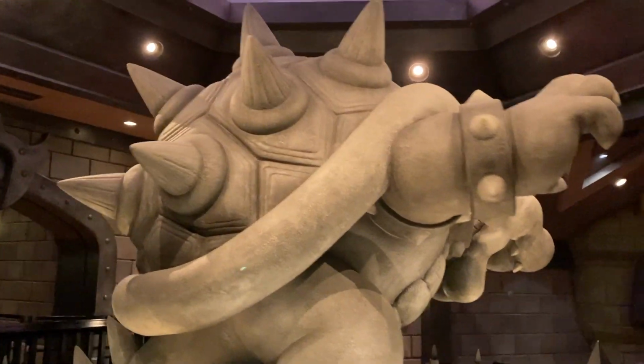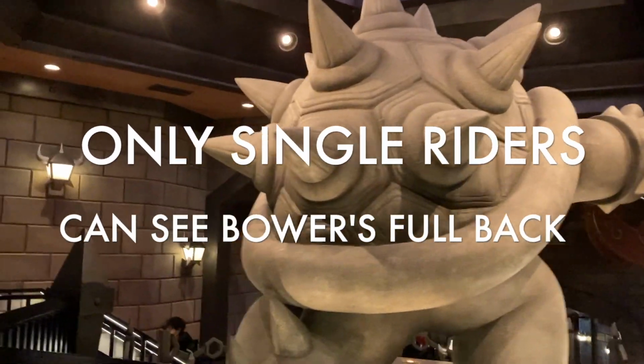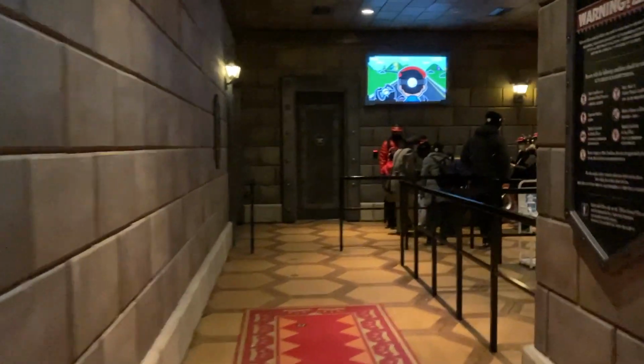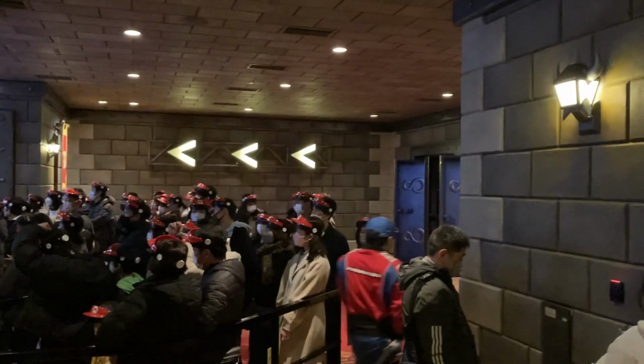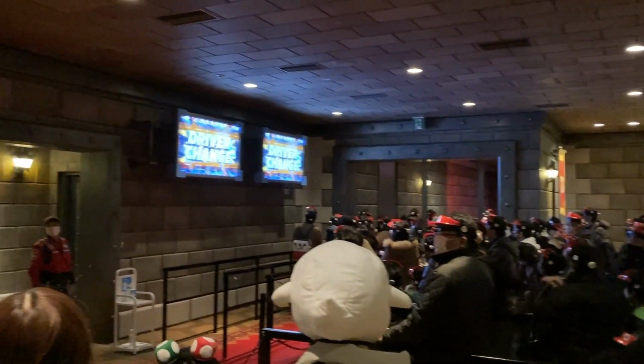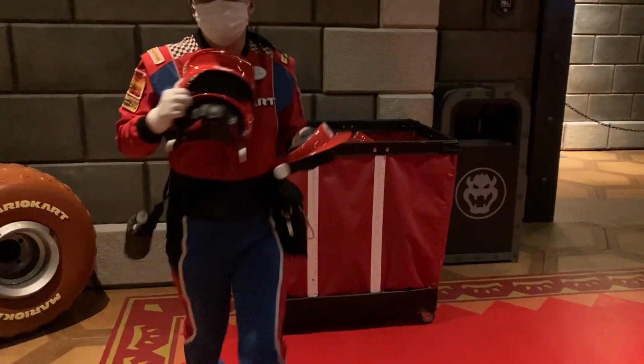As you can see, only single riders can see Bowser's full back. The normal lines cannot see this view. All these people are the normal line people, and I'm almost there. Got the Mario hat, haha!